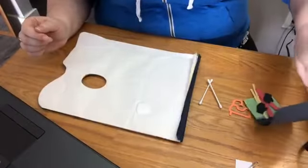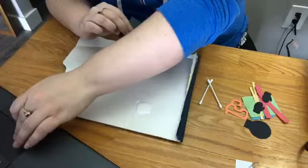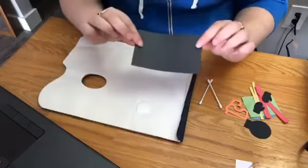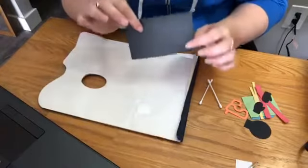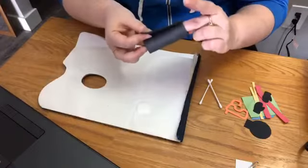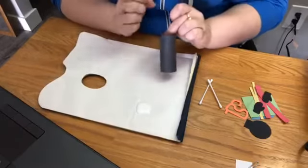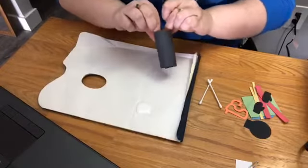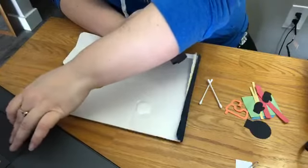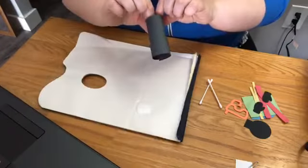We're going to start off with our body. So we have this long rectangle, and what we're going to do is roll that into a tube, just like that. And we're going to use some glue. There we go. Now I can see if there's any questions.